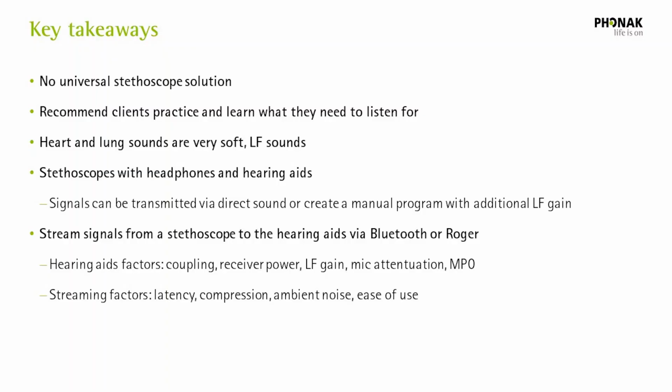Depending on the stethoscope chosen, streaming auscultation signals from a stethoscope to the hearing aids can be possible via Bluetooth or Roger. When using the Bluetooth or Roger configuration, consider these hearing aid factors to help enhance the listening experience, including the acoustic parameters, receiver power of the hearing aid, low frequency gain, the attenuation of the hearing aid microphones, and the MPO. In addition, consider these streaming factors, including latency, compression, the environment of the client's workplace, and ease of use in switching in and out of the streaming program.